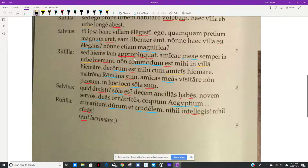So it's not commodum, it's not appropriate or convenient for me to spend the winter in the house. So it is the adjective, with the dative and the infinitive. And again, it is fitting, decorum, for me to spend the winter with my friends. Right, so it is the adjective decorum, it is right or fitting for the dative, for me to spend the winter cum amicis, with friends.